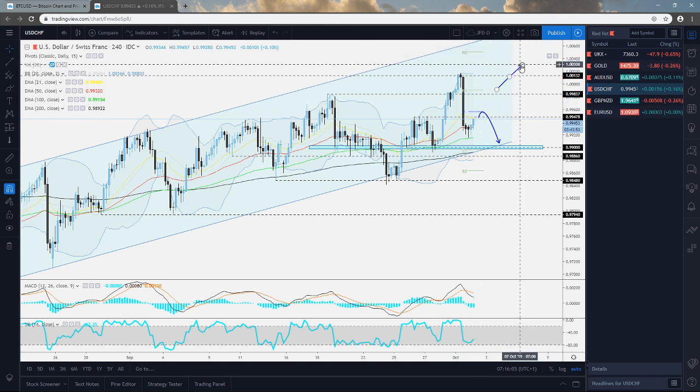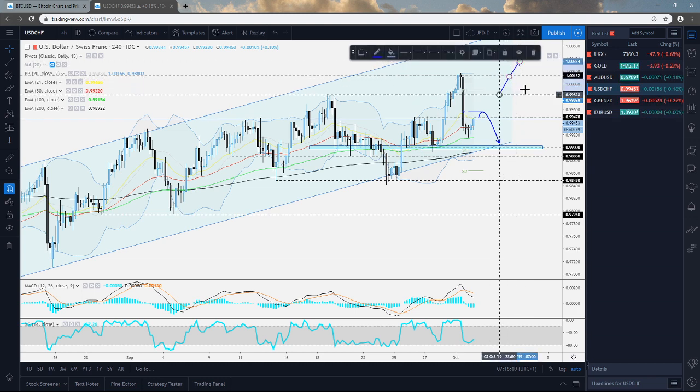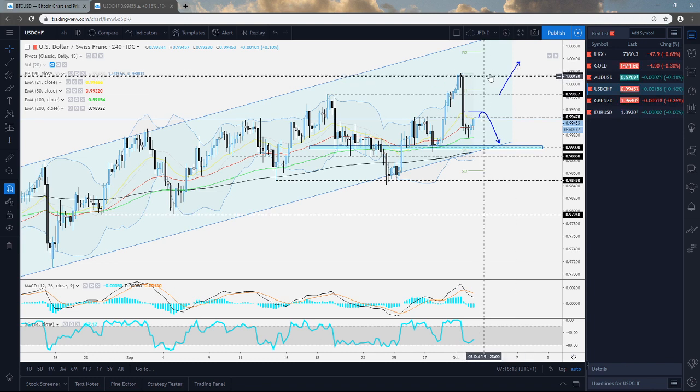But in order to consider the upside again, well, I'd need to see a push back above this 0.9984 zone. That's what we would need to see initially, because still for that extra confirmation, a push above yesterday's highs could do the trick here, and this would confirm a forthcoming higher high, and we could aim further towards the upper side of the channel. So for now, that's the game plan. Let's see how this is going to play out.